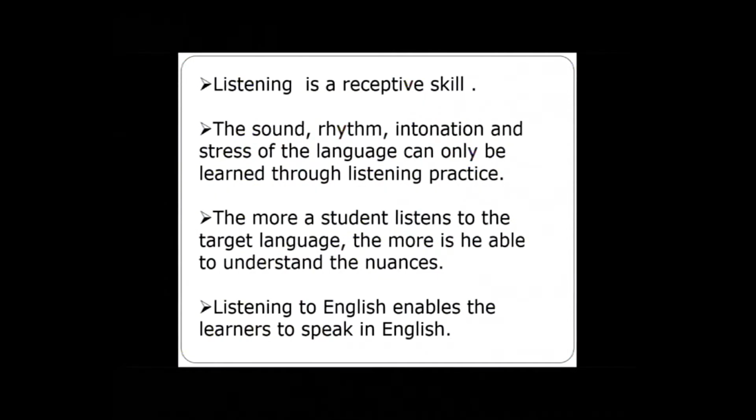What is listening skill and why is it important? Listening is a receptive skill. We have already discussed. We receive the inputs.